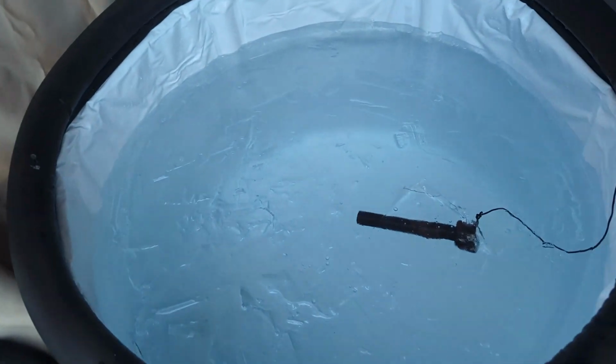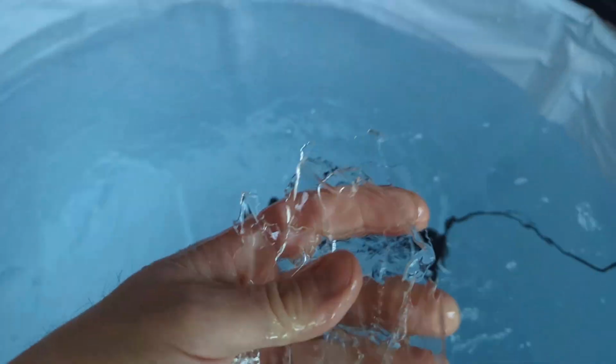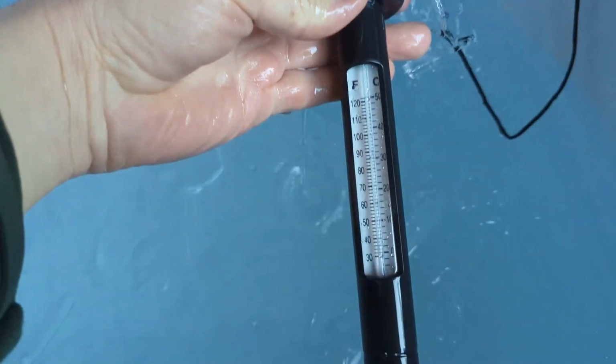No, it's a little bit icy. The top was kind of frozen on, but there's some nice chunks of ice in here. And our little thermometer says we are at, if you can read it through here, oh yeah, blue right there, right down there at 30, 32, it looks like, right at freezing.